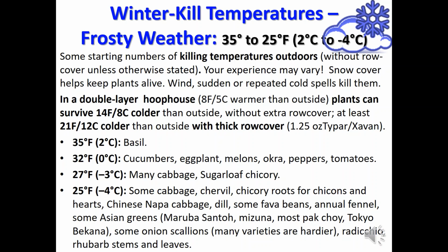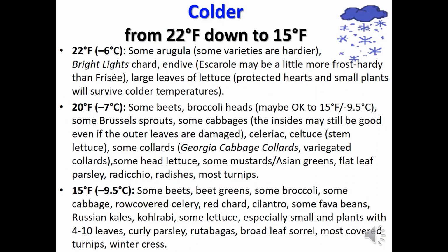Rhubarb stems and leaves. And then as it gets colder, down at 22, some arugula varieties will die. Bright Lights and other multicolored chard. The larger leaves of lettuce. At 20, some beets will die, some broccoli, some Brussels sprouts, some more cabbages. Don't despair if you can see that the outer leaves of your cabbage are damaged. It's possible that the insides are still good. Celeriac, celtuce, some collards, some head lettuce, some mustards.